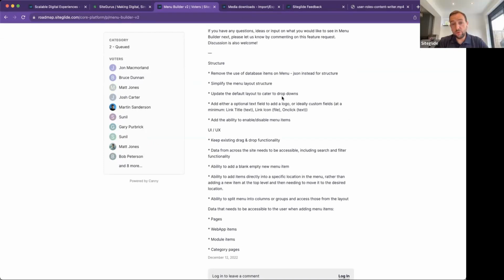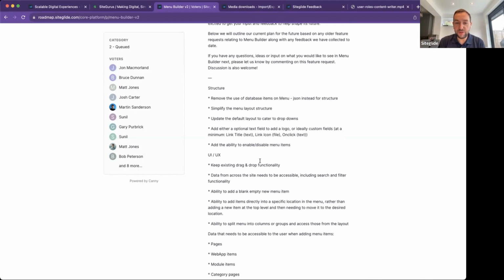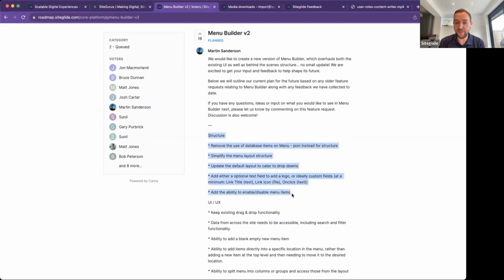So actually, all of those, if I'm thinking correctly, are basically UI changes. They're not structural changes. The only issue I have with doing that kind of thing is you're trying to improve something that's inherently not the best setup. Moving to JSON and changing it would be the way we'd want to go. I guess the question is, if we do those few things quickly, would we then not come back to Menu Builder and do the structural stuff for a long time?